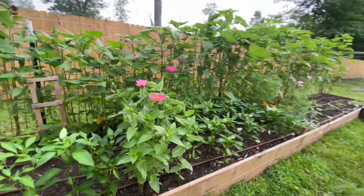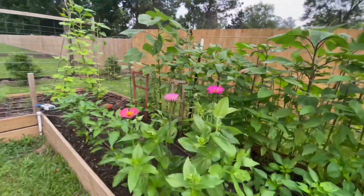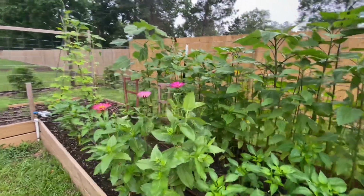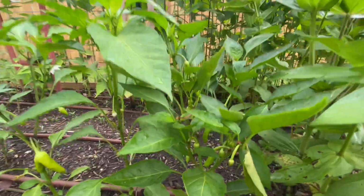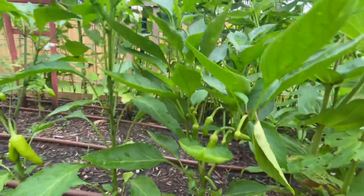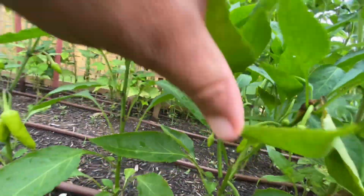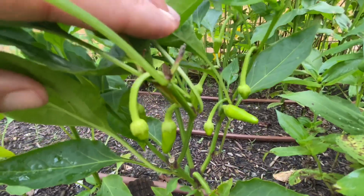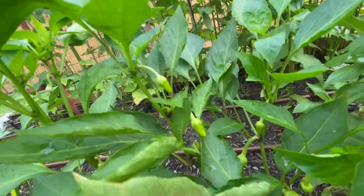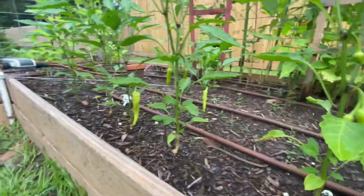These zinnias look gorgeous. Very nice, very pretty. And oh my goodness, we are having an explosion of banana peppers. I don't know if you can see in here, besides these two freaky looking bugs mating. Look at all these banana peppers. Look at all that. That is very cool. So many banana peppers. Some there. It looks like I have one over there that's ready.